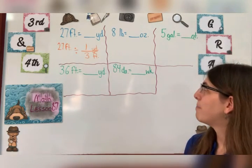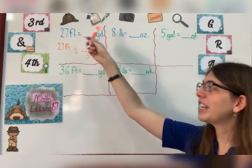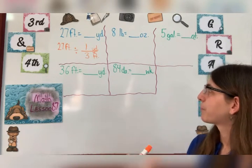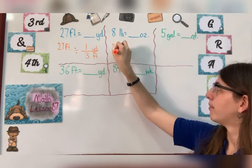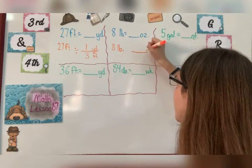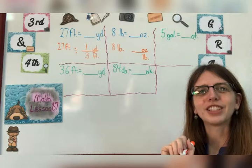Okay, our next one. 8 pounds equals how many ounces? Oh, so you just have to do the final step of dividing 27 by 3 to put the answer in the blank. Okay, letter B of number 5 says 8 pounds equals how many ounces? Okay, so I start by writing my 8 pounds. Oops, let me fix that so it's a little neater. This is not 81, it's 8 lb, 8 pounds. Then I draw my line. I'm going to ounces, so I'm changing to ounces from pounds. What's my conversion factor for ounces and pounds?